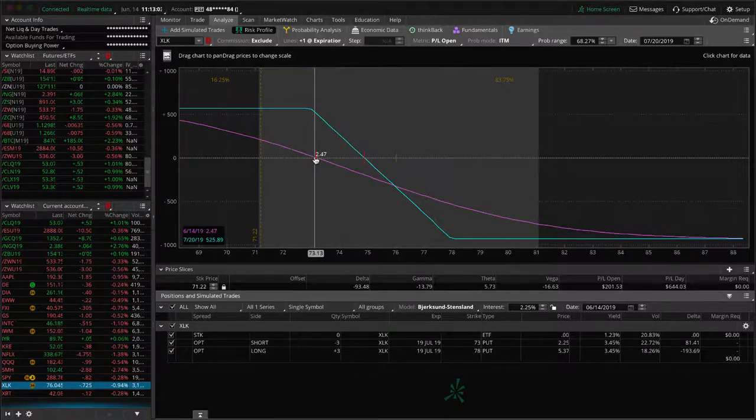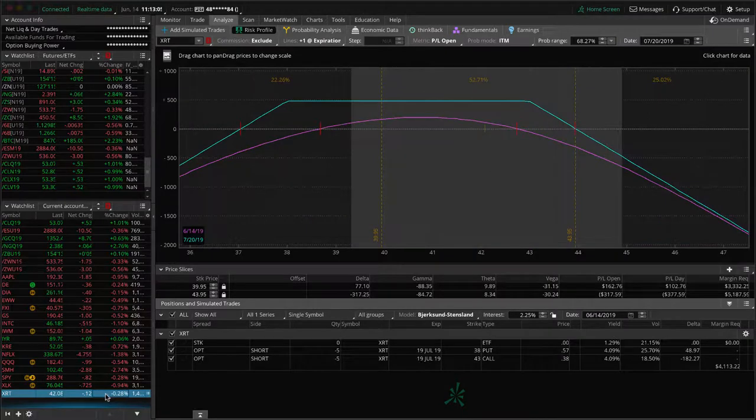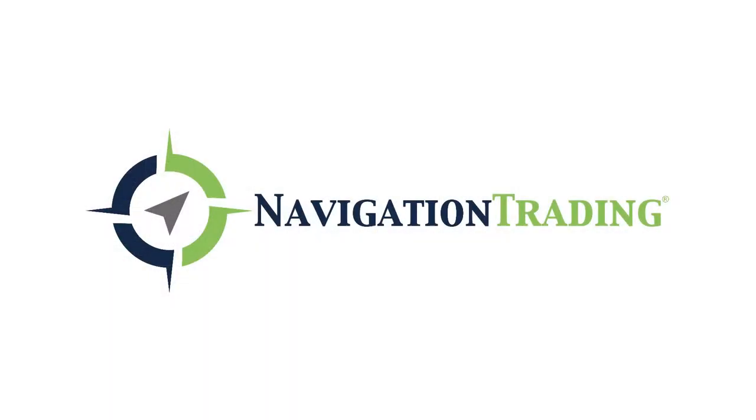And XRT, we've got a short strangle where we've got some profit. And if we get a little bit of down movement, a little bit more time to pass, we should be able to book a nice profit on XRT. So those are all the trades. Those are all the positions.